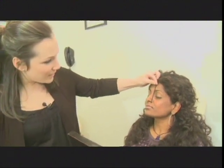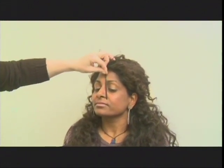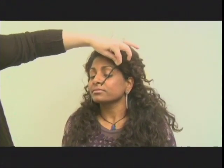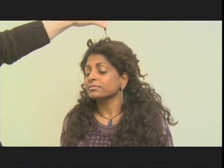Brows are supposed to begin from the corner of the nose straight up to the corner of the eye. Your arch is supposed to be diagonal above the pupil, and they're supposed to end on a diagonal from the corner of the nose to the corner of the eye. That is your perfect frame for your brow.